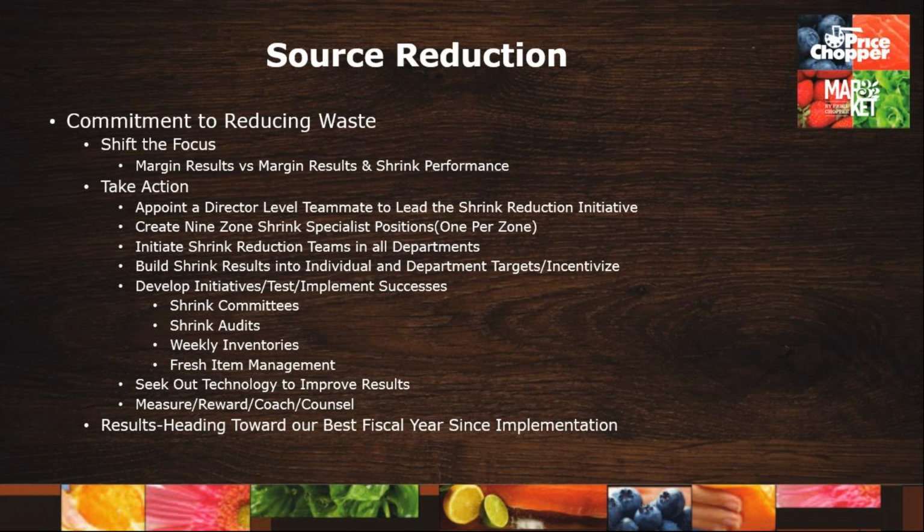So we had to come up with a way to fairly set targets for each one of our departments with regard to shrink performance. Along those same lines, not only did we set targets, but we built financial incentives into achieving those targets. So in other words, if you achieved your targets over the course of a period of time, there were financial implications for those department managers.